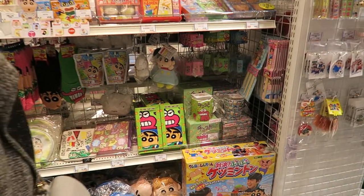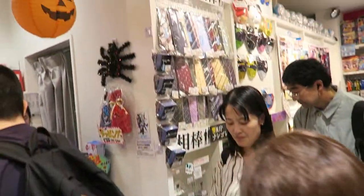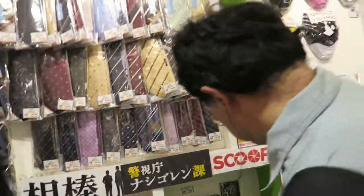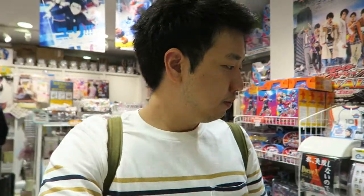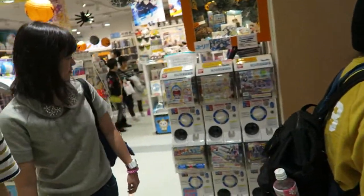Crayon Shin-chan. Or in Singapore we call it 蜡皮小新. Oh dear, it's kind of packed here. And more ties. So again, if you want to shout out your love for Doraemon, you can by showing your coworkers that you like the blue character. Oh wow, there's even more gachapon stuff over there.